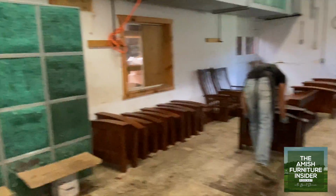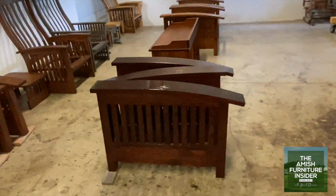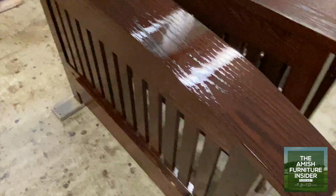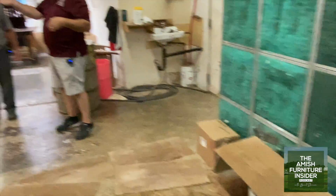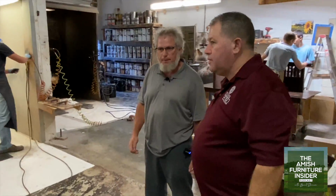So as we're in here, the air quality seems pretty good. Yeah, we actually have two air conditioned units outside that bring it in through those ducts. So you have air coming in and air going out. Yes, nice airflow all the time.